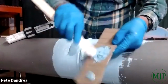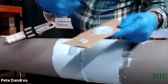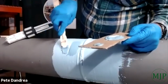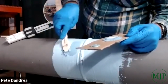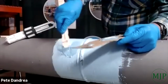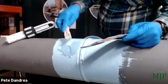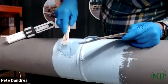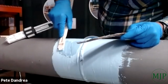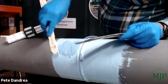If you have a putty knife or something like that, you can apply. Trying to get this mixed good here. We don't want any streaks in it. We're going to go like this. Again, making sure that you cover the whole area that you've abraded, because if you don't, you're putting it in out of spec. If you run into an inspector, or if you are an inspector and somebody's told you to do that, please read the manufacturer's coating spec. It'll explain why we don't want that done.